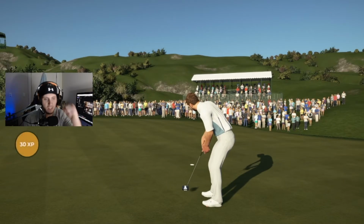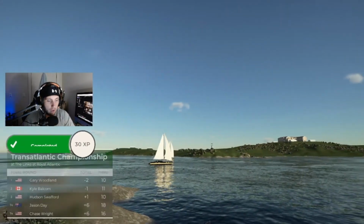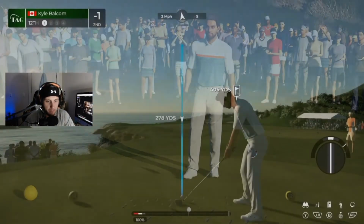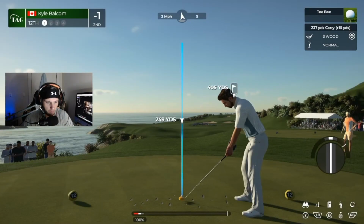Putt is underway. Let's go. Huge putt. And in it goes for par. Just par, but that is huge. And Gary Woodland keeping me in the field. Currently second place as I speak. Let's see what clubbing happens down here at the 12th.